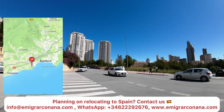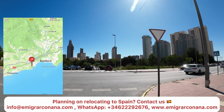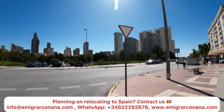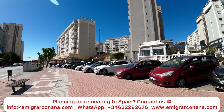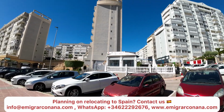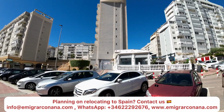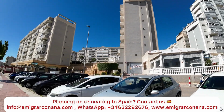Let's discover it together. We are right in between the sunny coastal city of Benidorm town and Villajoyosa, and the area that we will be discovering today is situated right in between. Technically, La Cala de Villajoyosa is a district of Villajoyosa town. However, in this place, several towns collide at once.